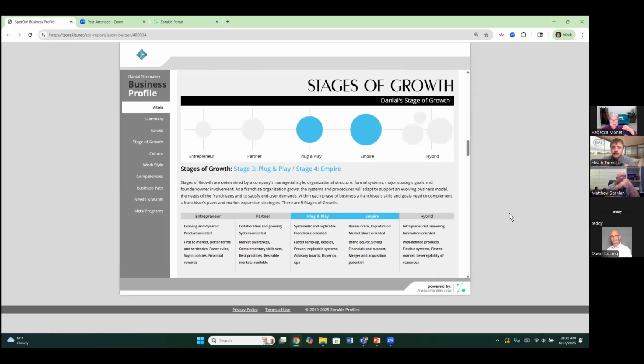Meaning, how are they making decisions? Who's taking care of the franchisee? And we're also looking at how formal their systems are, how structured those systems are that they can give to the franchisee. And then we're looking at what is the major goal or initiative that franchisor has. Are they looking for private equity money? Are they busy putting in best practices? Are they merging and acquiring businesses?